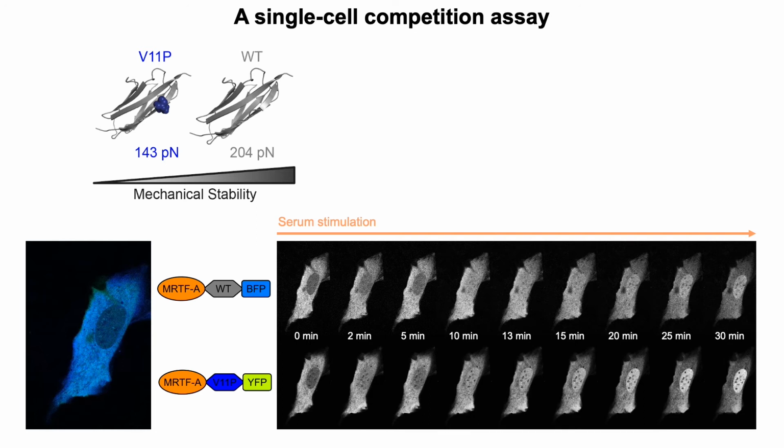So one in blue, containing the MRTFA tagged with the high mechanical stability I27 wild type, and the second one in yellow, fused with a mechanically labile mutant of lower mechanical stability. And then inside the same cell, we compare the rate of nuclear accumulation in a sort of competition assay.